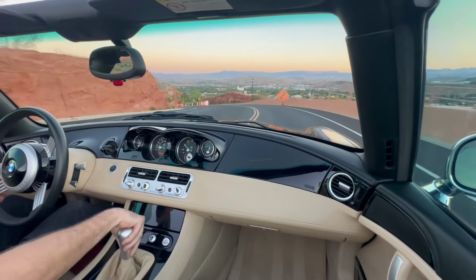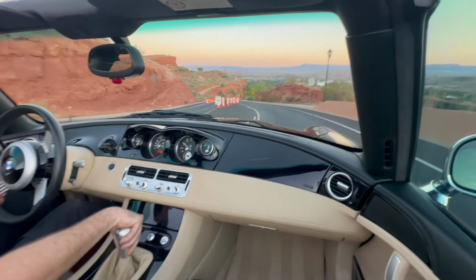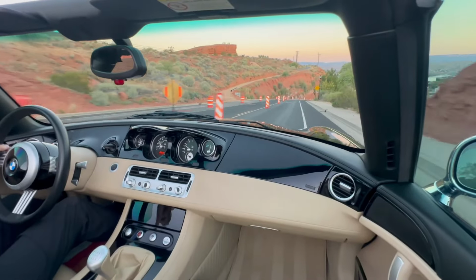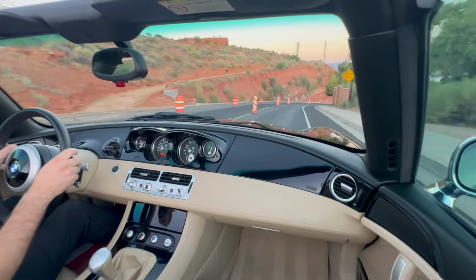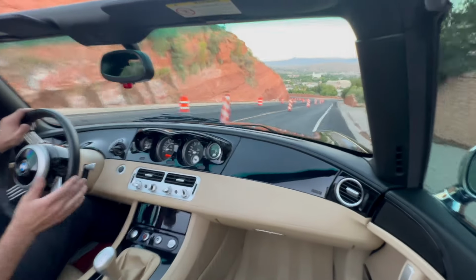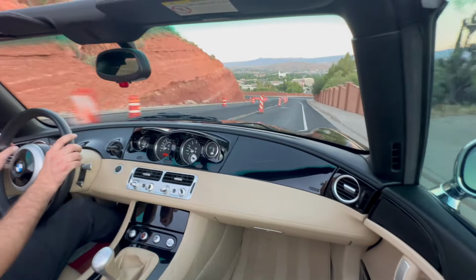Show some pictures of the hard top as well. And the car drives all the way up to freeway speeds, tracks perfectly straight, doesn't have any vibration in the brake pedal coming down from the freeway for the off ramp or something like that.